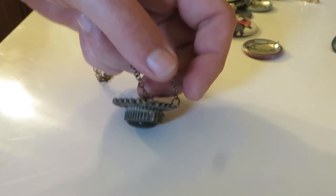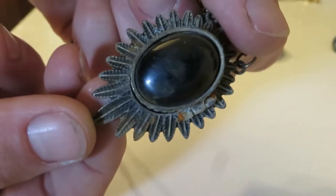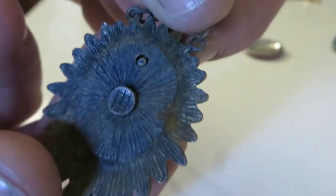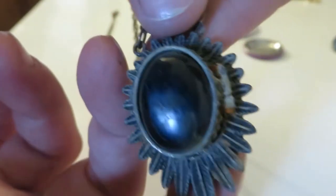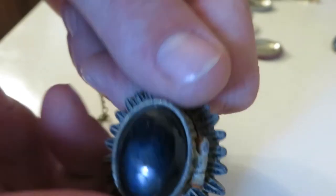This is like a poison necklace. So it does open up. And as you can see, it is a bit rusty and crusty because unfortunately I took it off and left it outside. But I'm gonna keep it because maybe I can replace the chain. I can clean it up a little bit.